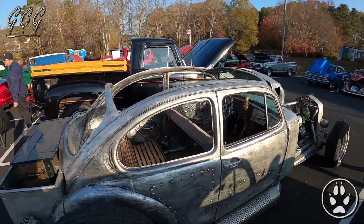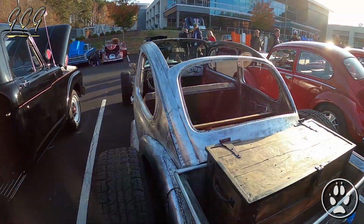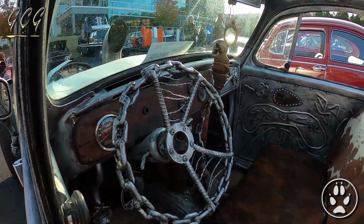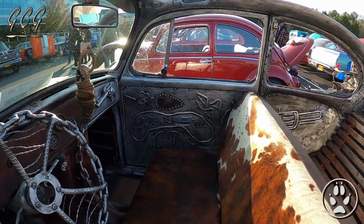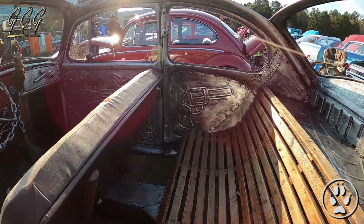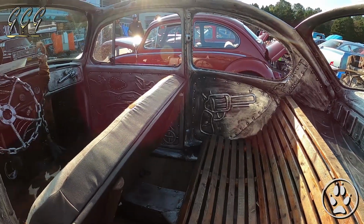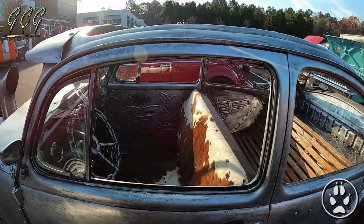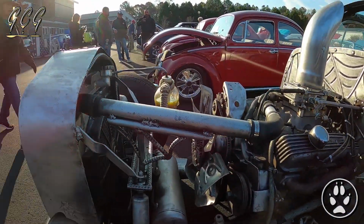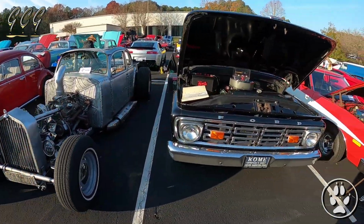I don't know if y'all picked up on that, but that's a Volkswagen. Look at the door panels. Wow, there's a lot of detail going on in there. We got the swing in the back. Yeah, somebody's pretty good with a bead roller, that's for sure. That's sweet there, that's pretty odd. Yeah. Well, it's a Volkswagen body. Let's put it that way. Everything else.